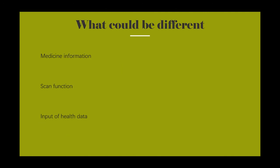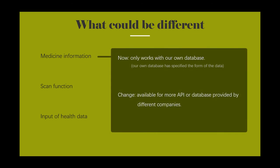If I have enough time, I will put more effort into these points. First, enhance the medicine information function. For now, it only works well with the database we have built. It should fit more APIs provided by medical companies. This might include an algorithm for analyzing text.